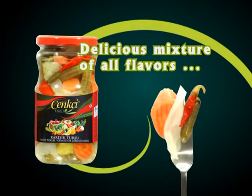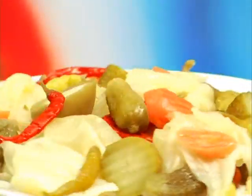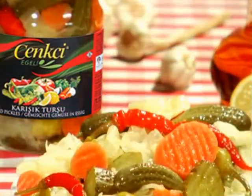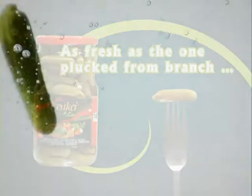Mixed vegetable pickle. Delicious mixture of all flavors. Most various and richest case of pickle. Cucumber pickle, as fresh as the one plucked from the branch.